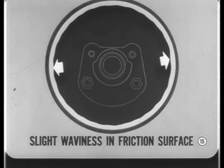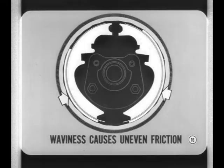Well, the irregularity can be a slight waviness in the friction surface of the brake drum. This is usually a new drum condition and is not the same as oval or out-of-round distortion. The surface waviness causes uneven friction, which produces the vibration we call chatter.